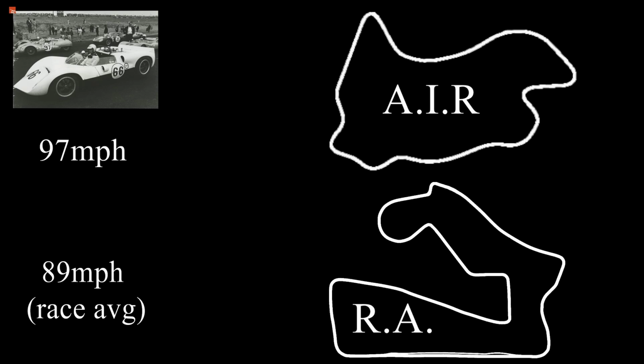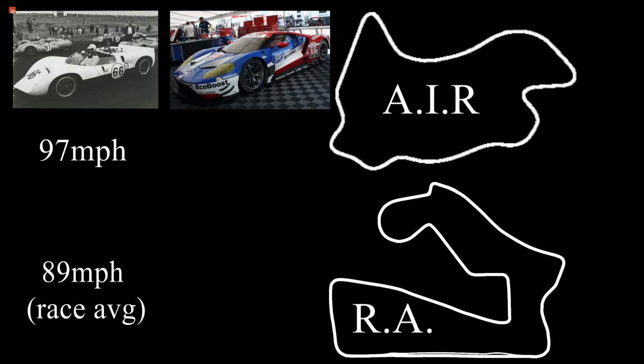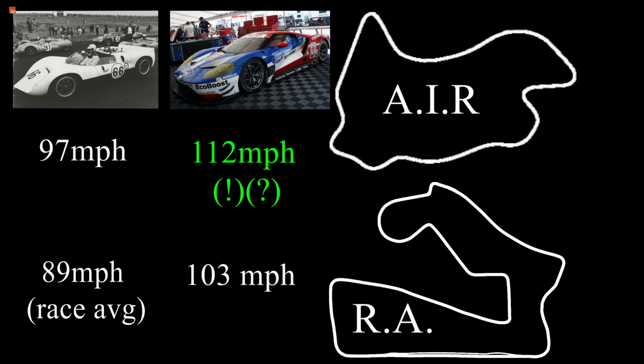Jumping forward 53 years, in 2017 a Ganassi Racing Ford GT averaged around 103 miles an hour, winning its class at Road America. If we do the quick proportion, that yields a predicted 112 mile an hour race average for a modern GT3 car around Augusta International.